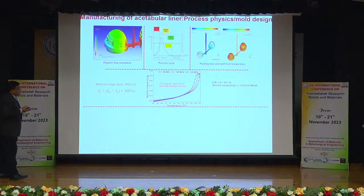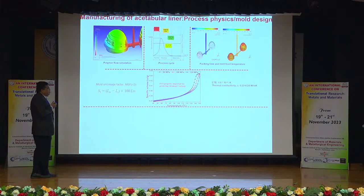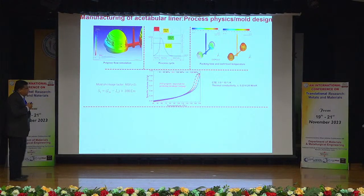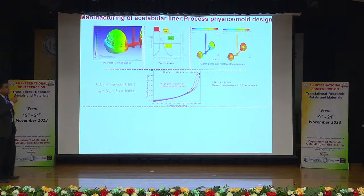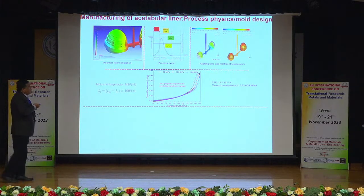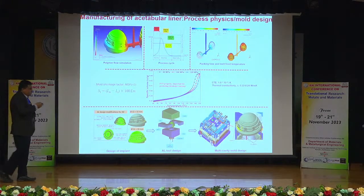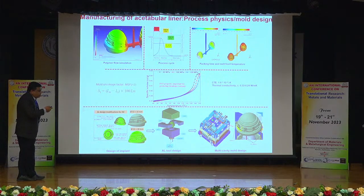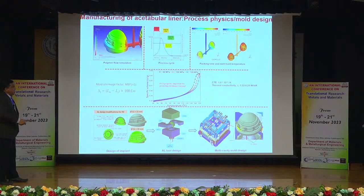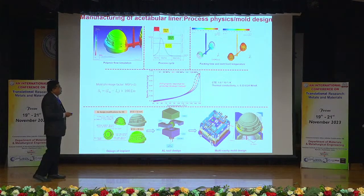From the materials perspective, we also have to measure the PVT values of this ultra-high molecular weight polyethylene, and also the mold shrinkage factor. All this combination of parameters, as well as the computational analysis of the melt flow into the injection mold, was required, and subsequently we are able to manufacture this acetabular liner, which is of different sizes, as I said before, outer diameter 52, inner diameter 32 or 28. And then we have designed a multi-cavity mold so that a number of acetabular liners can be produced in less than 2 minutes.